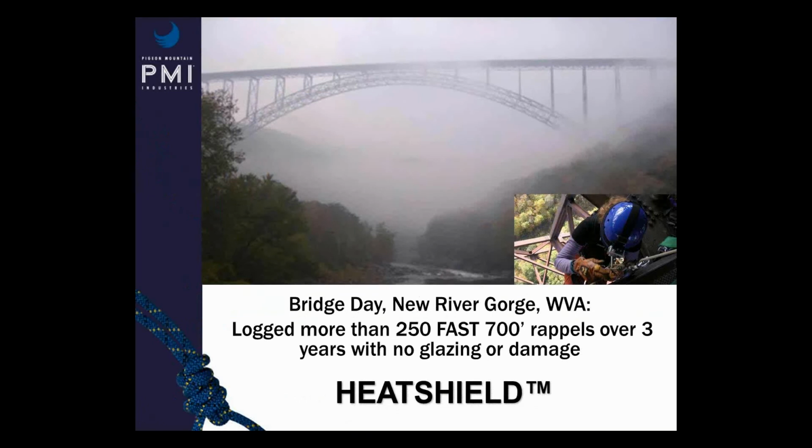Next rope I'm going to talk about, HeatShield. It's a pretty stout rope. What we did with this is for the last 3 years, we've been taking this to Bridge Day out in the New River Gorge in West Virginia, where once a year they close off that bridge and allow people to rappel or base jump if you're so inclined. I'm a big fan of ropes myself, so that's the way I would usually go.